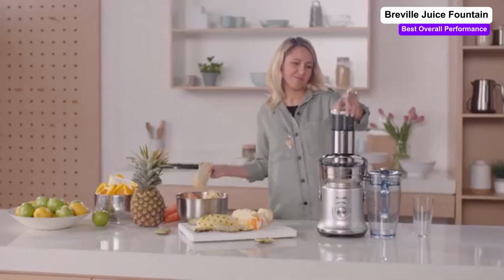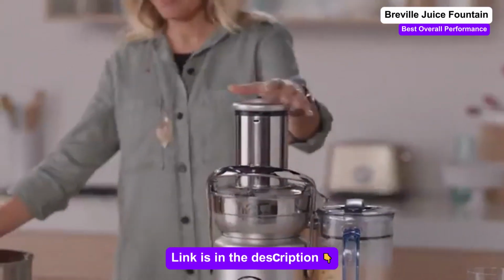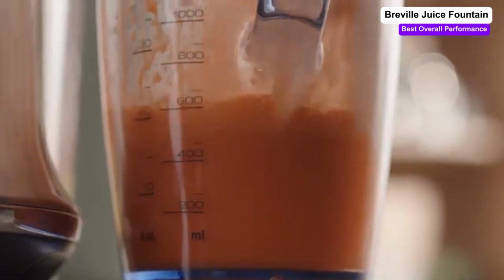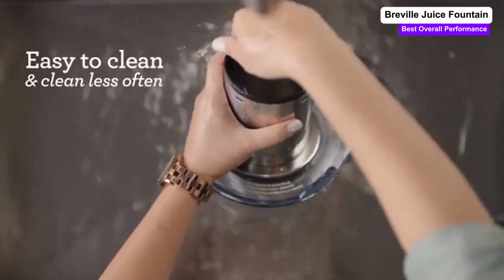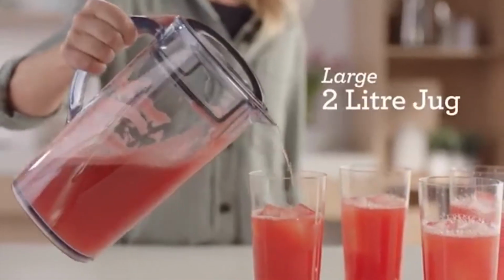seconds. The extra-wide 3-inch feed chute means less prep work. Just toss in whole fruits and veggies. Stainless steel cutting blades and a micromesh filter ensure optimal juice extraction. It even comes with a built-in froth separator for smoother, cleaner juice. With dishwasher-safe parts and a smart storage design, this juicer makes juicing effortless.